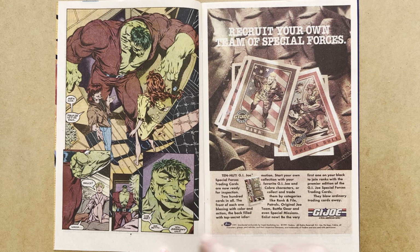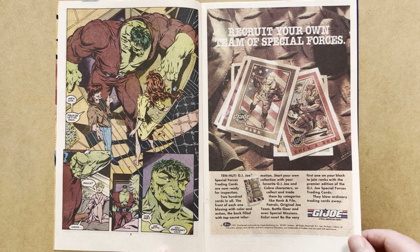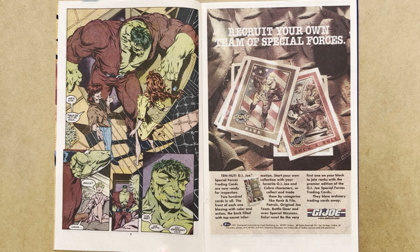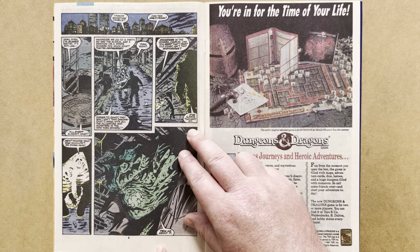Very expressive faces Dale Keown is capable of drawing. And it reminds me once again of how Peter David said that his 3 favourite artists to work with, the ones who turned his scripts into pages as he imagined them in his own head, were Dale Keown, Leonard Kirk and George Perez. So let's continue with this.